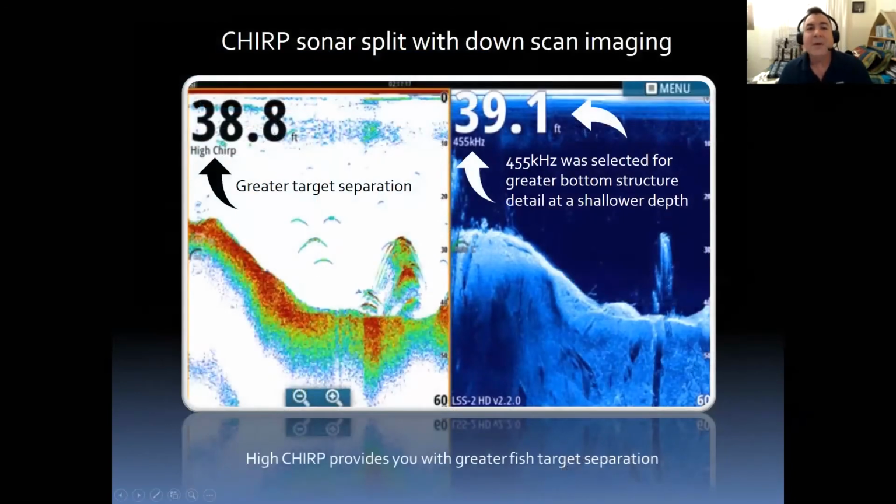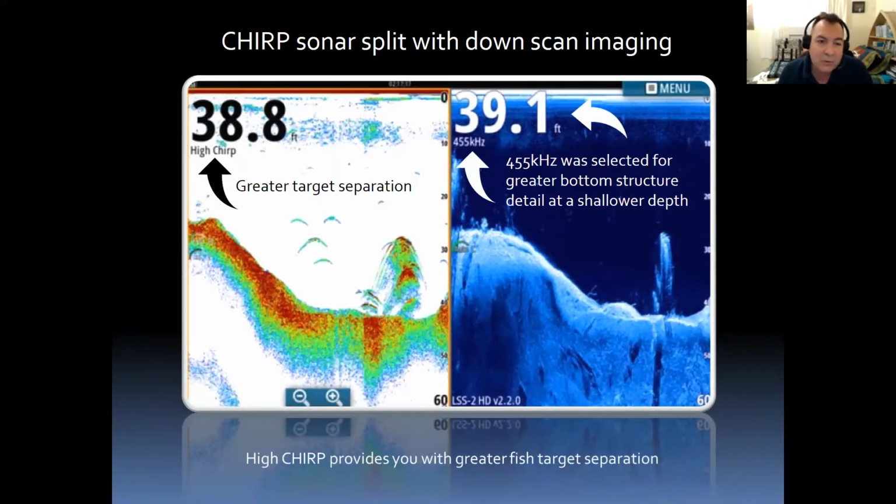Okay, so now I just wanted to give you a side-by-side comparison. The Chirp sonar split with downscan imaging, and I run both, and you can see why. On your Chirp sonar, at high chirp, we're at 38 to 40 feet of water. Your target separation is going to be pretty great here, and I'm hoping you guys can see this mouse on the screen.